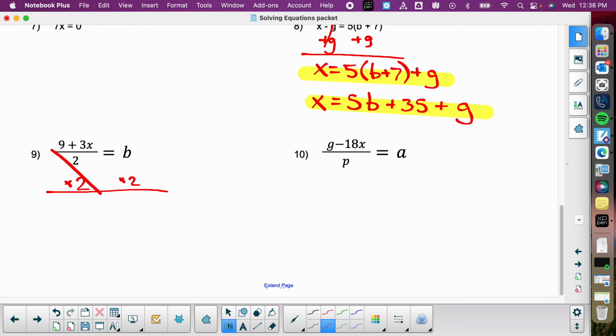9 plus 3x equals... Oh. We can write b times 2 or 2b. They're both all right. I'll write 2b because it's smaller, simpler. How about b2? Sounds good.